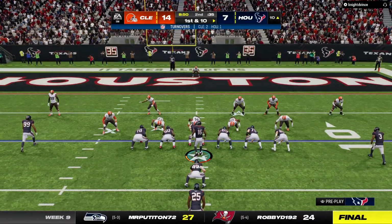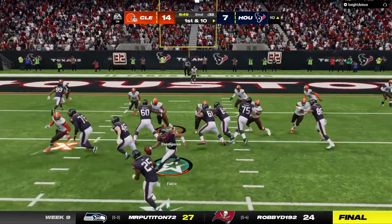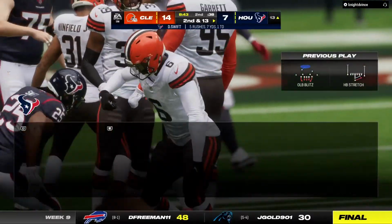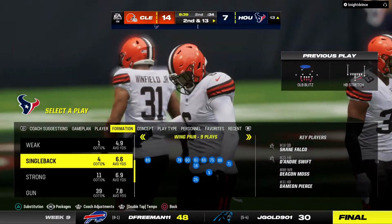So not quite a 1st and goal. It's 1st and 10 from the 10. A handoff, Swift running to the left. And the reinforcements come in as they're going to stop him behind the line. The loss of a full 3 yards, and now it's 2nd down.